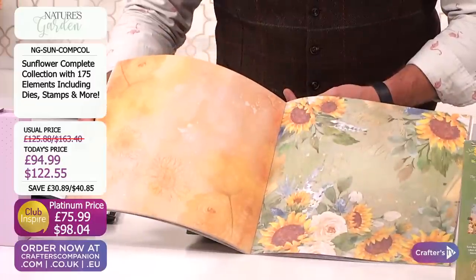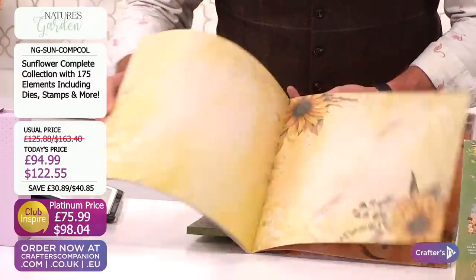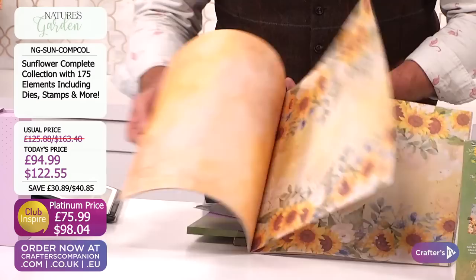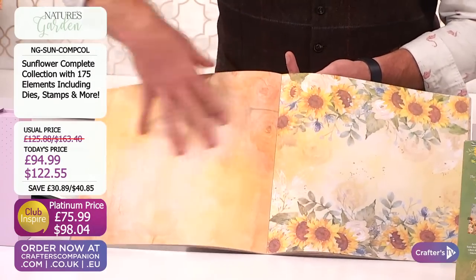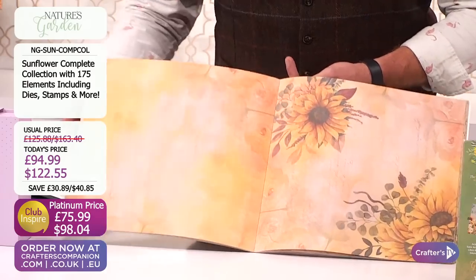But as you look deeper into the papers, you're going to see all of those beautiful fonts in there. You're going to see images of the florals in there. Plenty of snippability. And I feel we've done sunflowers through all the seasons here with the different colours that you've got within the pad itself. I love when we put that faint font in the background as well, which you've got plenty of. It's such a gorgeous, gorgeous paper pad.